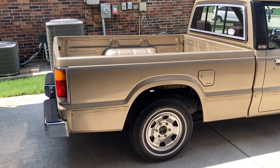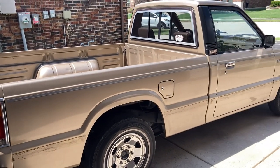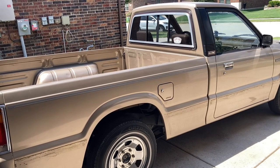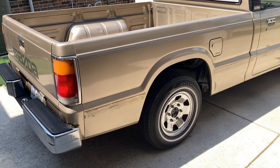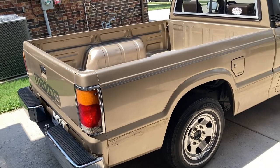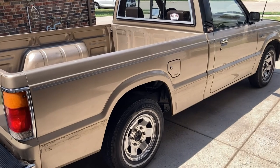It is not perfect, but it's mine. It's paid off. It runs really well. It has very few issues, and I'll go through a couple of those really quick. But overall, it's in good shape. I won't say it's in perfect shape, obviously. It's been used. It's been well-loved, and I'll show you some things.